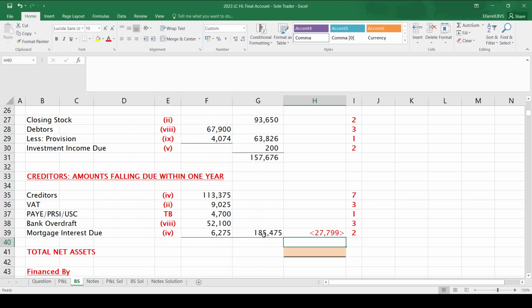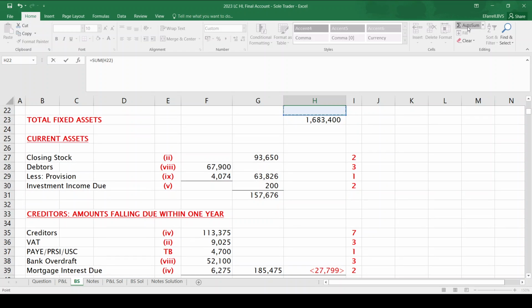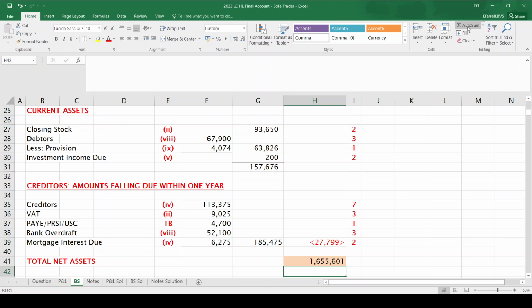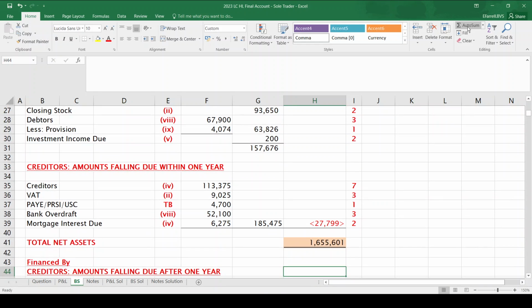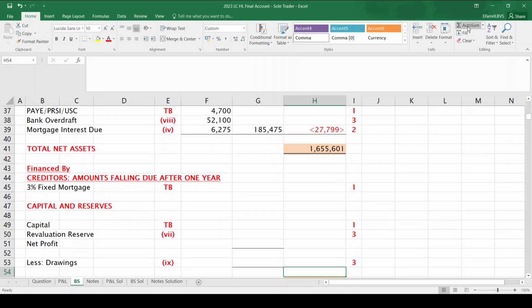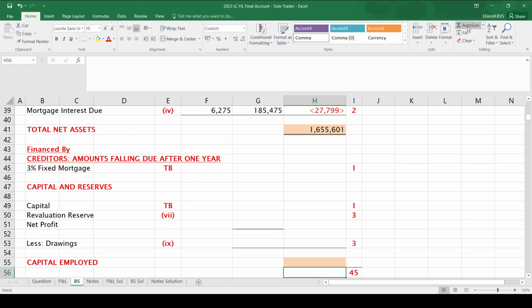So my working capital is my current assets minus my creditors due within 1 year. That comes to minus 27,799, and then I'm going to add that to my total fixed assets above. Obviously it's a minus here, so I'm going to subtract it, but whatever the sign is, you just work it that way. If that was a plus figure, you'd add it on; as it's a minus, you take it away. And that gives me total net assets of 1,655,601.